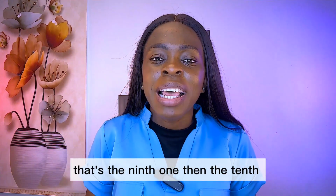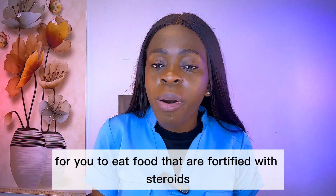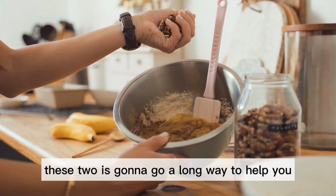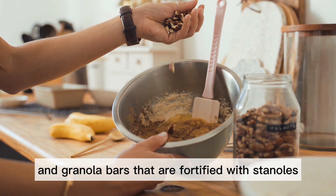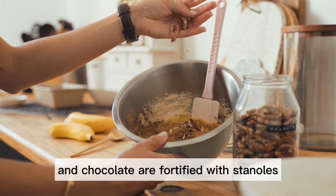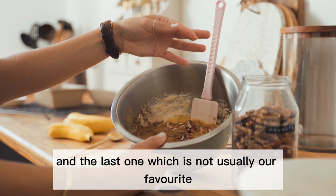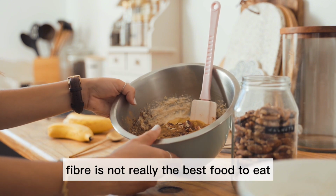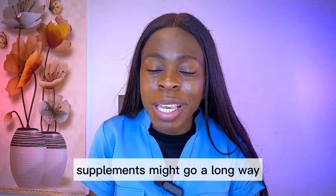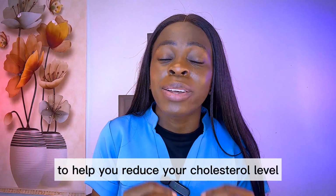That's the ninth one. Then the 10th one I want to share with you is to eat food that is fortified with sterols and stanols. These two are going to go a long way to help you. You can get margarine and granola bars that are fortified with stanols, and sometimes even juice and chocolates are fortified with stanols. Then the last one, which is not usually our favorite, is fiber. We all know that sometimes fiber is not really the best food to eat. It might not be appealing. So fiber supplements might go a long way to help you reduce your cholesterol level.